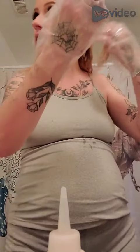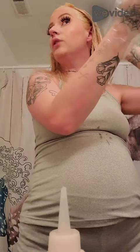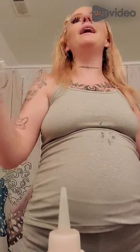Trying to avoid the rest of my hair so I don't completely fry it off, but I just got dye all over. And there were a lot of dark spots that I missed.